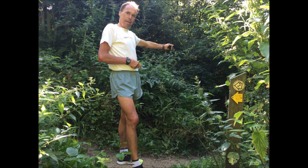0.86 miles. Having run through some awesome woods and up a little gentle incline, you get to a marker post that says the Wealdway you turn left. However, do not turn left. This is the point where the race route leaves the Wealdway.